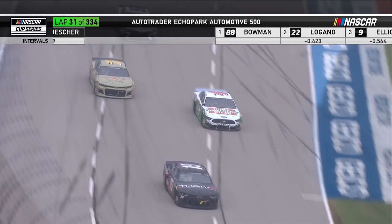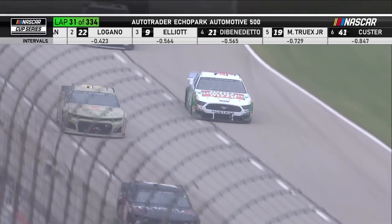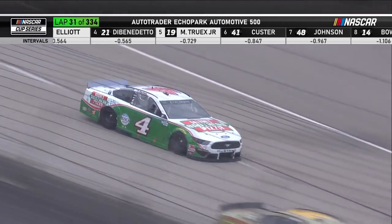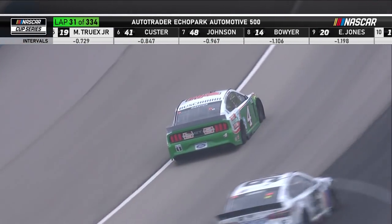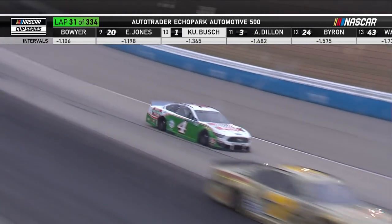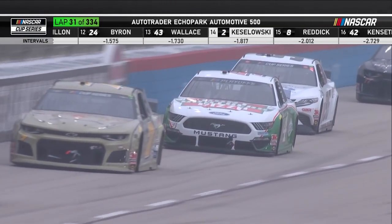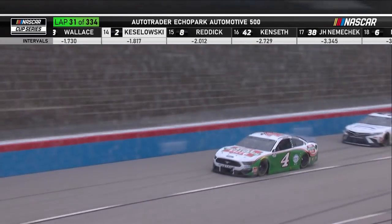Kevin Harvick's trying to ride it out here, but you see the damage on the right side of the 4, flat-sided. I can't see smoke out here, but you know best. You can imagine Kevin's frustration. He said, I got killed for what? I imagine he's referring to this early in the going. You know how drivers are during the playoffs, and that one will cost Kevin Harvick here.